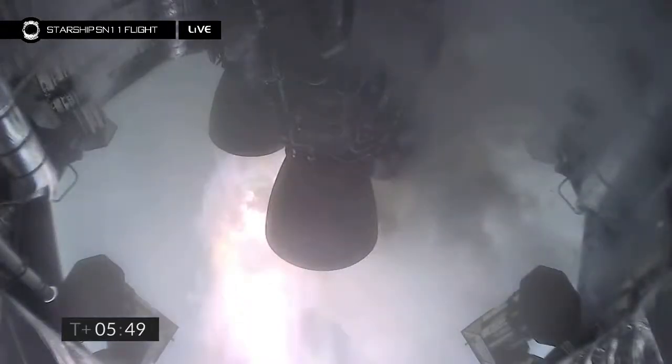2 kilometers altitude. One-kilometer altitude. T plus 545, we've just passed through 1 kilometer altitude, getting ready for the relight.